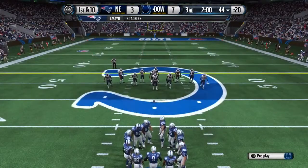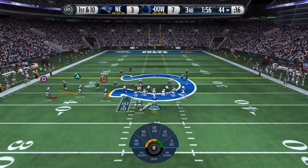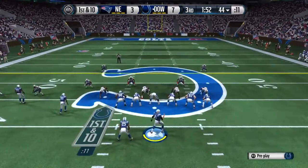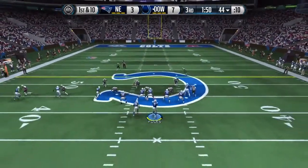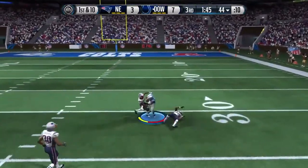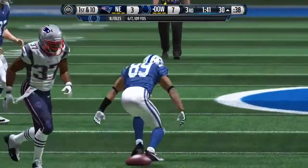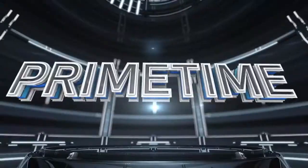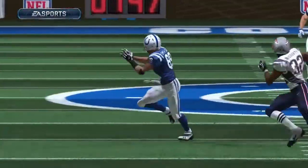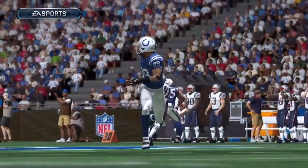First down here after the run. Drop back, shotgun formation. Throws to the right. Out to Smith. He's brought down at the 30-yard line. Hard to play man-to-man against such a quality receiver. You kind of mix up the coverage. You play straight man-to-man, you're going to give up a lot of completions.